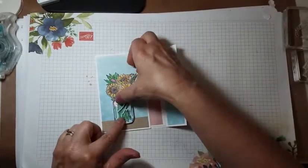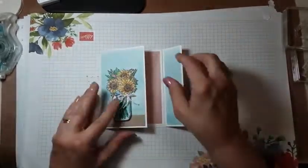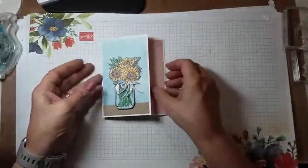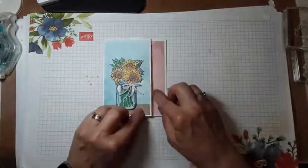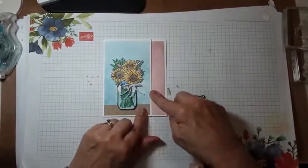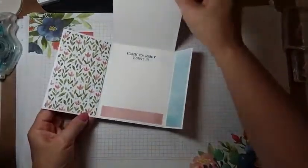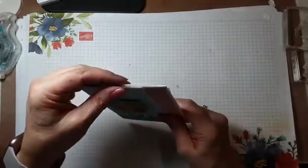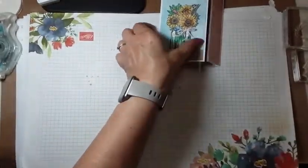Okay. Oh gosh, I love that. And I may do a little thank you or something up there, or I may just leave that. I probably will just leave it, I think. Anyway, okay, so cool way to open a card. Uses a little extra cardstock, but totally worth it.